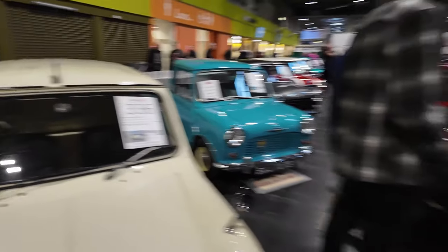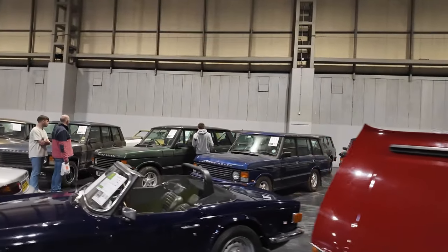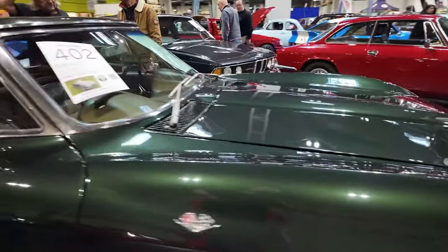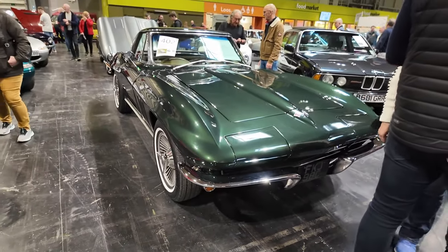Like that. Now, down this way, it is hidden just down here, there's all the Range Rovers. Ooh, look, lovely Corvette. Ooh. I do like that shape Corvette. That is very, very cool.